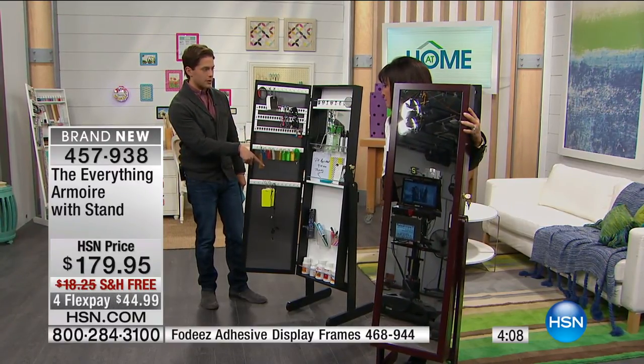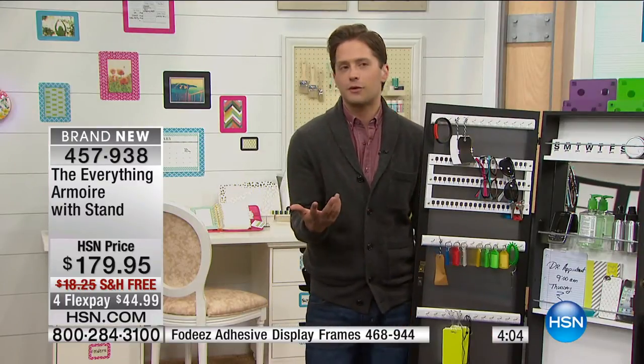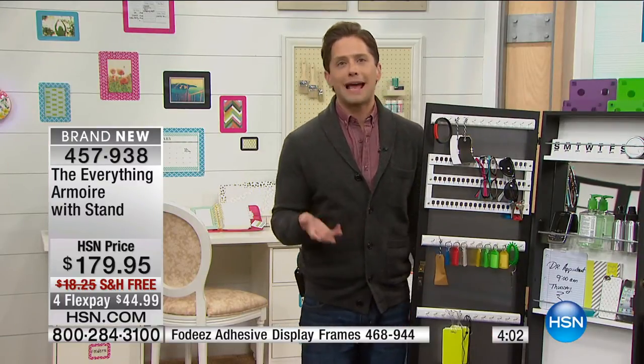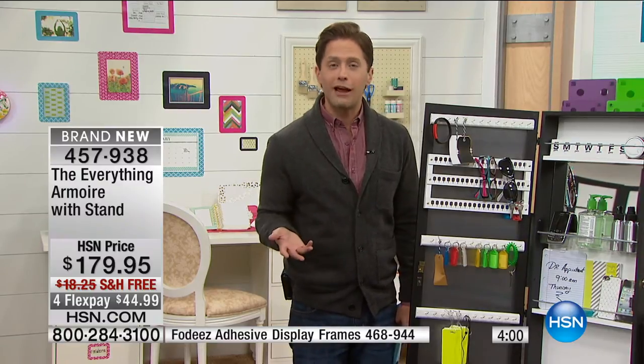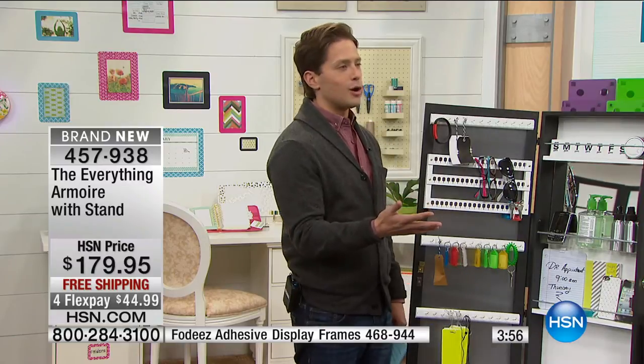Lint roller, that's a good one. Yes. You never can find that. The extra nail files, all of it's here for you, and it's basically like giving you a brand new room in your home wherever you need it. Those who've downsized, this is like reinvigorating that whole space.